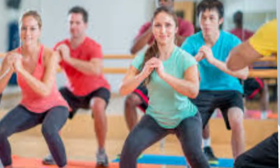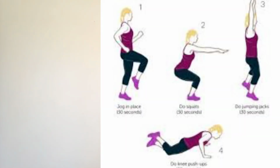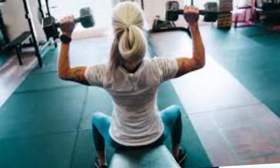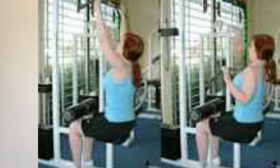Now we move to the exercise. And for the exercise, we have the aerobics, that is one. We also have the yoga, and we also have the cardio, which is another type of exercise which you can engage in. And we also have what we call the resistance training, and here we have the sit-ups, the weightlifting, what we call the dumbbell lifts. Then we also have the lunges, the crunches, the pull-ups, the pull-downs. So these are some of the exercises that you can actually engage in.